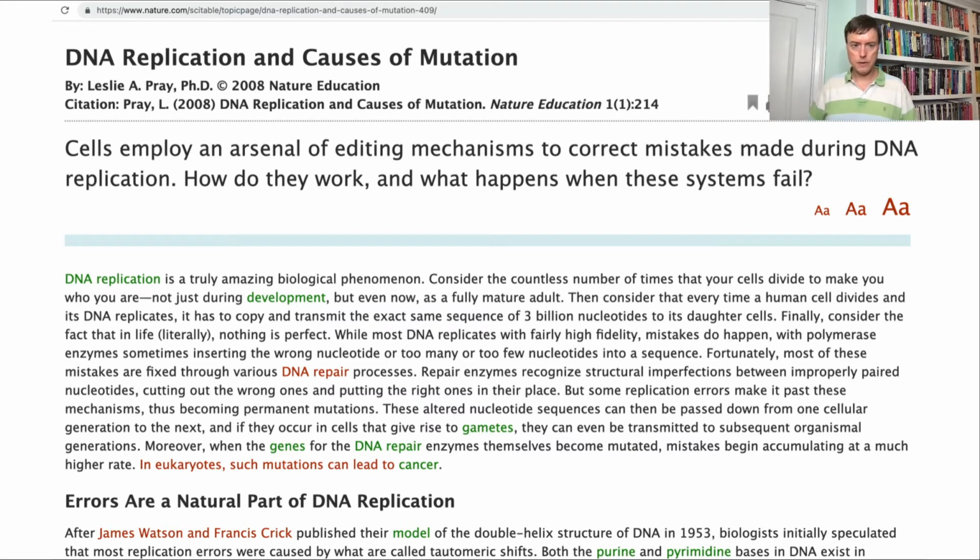Another area of interest to me is DNA replication. When your cell divides, it needs to replicate the DNA, as we saw in the short video earlier. And when that happens, mutations occur, because these are chemicals copying other chemicals. Or I guess proteins copying other proteins. Cells employ an arsenal of editing mechanisms to correct mistakes made during DNA replication. Every time a human cell divides and its DNA replicates, it has to copy and transmit the exact same sequence of 3 billion nucleotides to its daughter cells. Mistakes are fixed through various DNA repair processes.